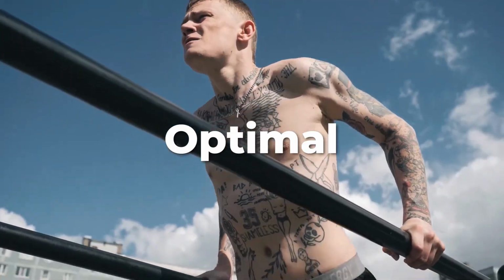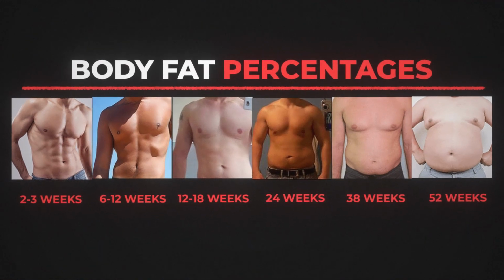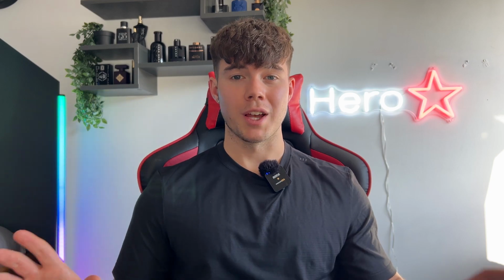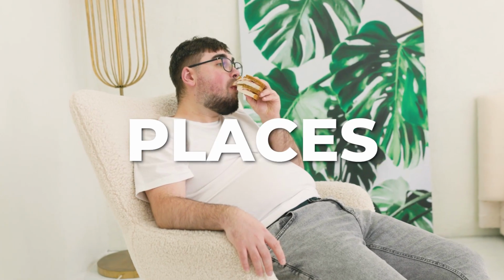By using the optimal rate of fat loss, you have a rough estimate shown here on how long the process will take you, based on where you're at right now. This may be longer than you expected. Fat loss results aren't delivered by Amazon Prime, but it takes a while because the belly is one of the hardest places to reduce fat.